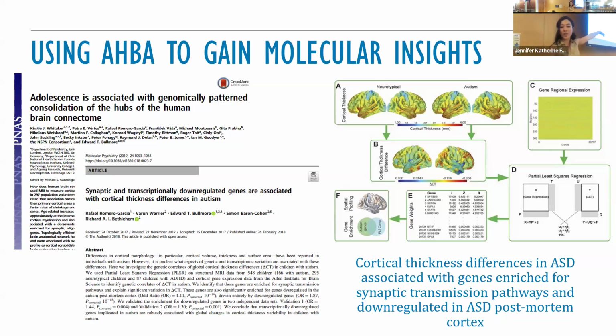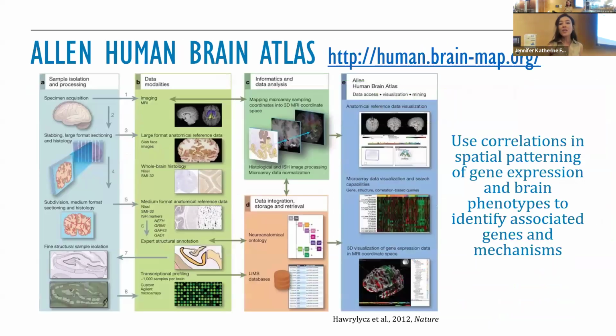So in this study, for example, they found that cortical thickness differences in individuals with autism were associated with genes that are enriched for synaptic transmission pathways, and also that the same genes that show the same pattern of expression across the brain as these thickness differences are also genes that are often found to have lower expression in the postmortem brain samples of patients with autism. So it's a really interesting kind of finding.